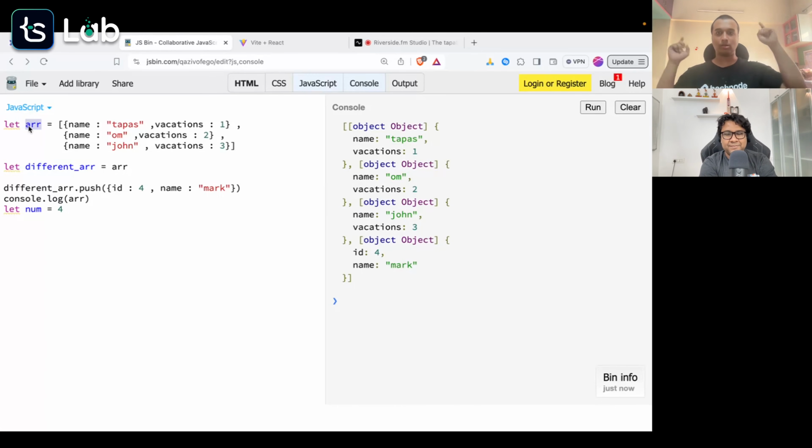Different array is also holding a reference to the same array. When different array is making changes to that array, we are changing the particular array object itself. So no matter who makes the changes, all the variables holding a reference to that particular array will see these changes reflected upon them as well.